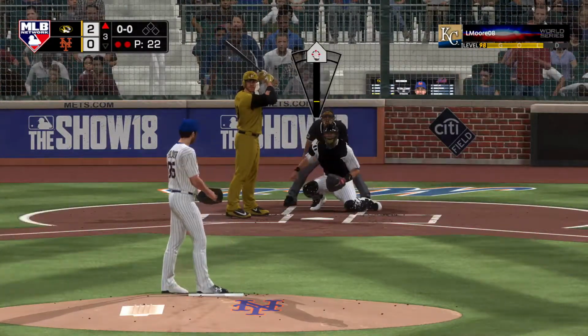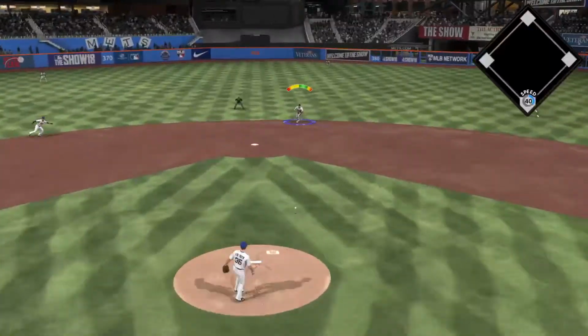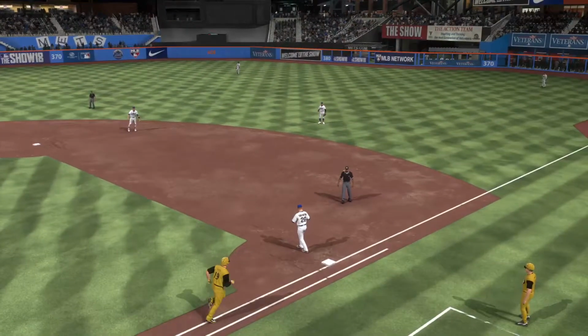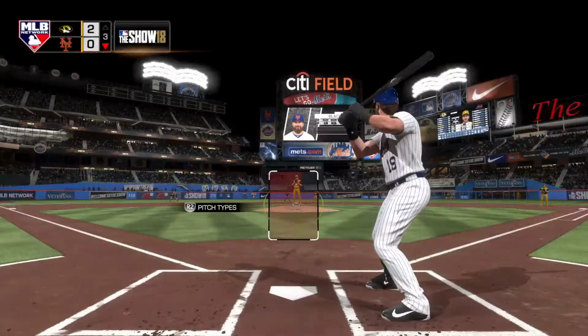0 for 1 here in the early going. Here is a ground ball now for the shortstop to the right of second. Throw to first will get him easily, and the side is retired. Here's Charlie Blackmon now.